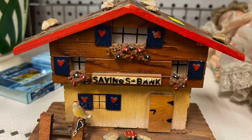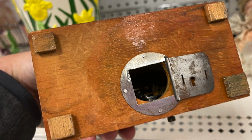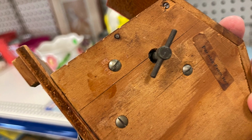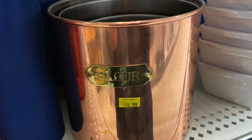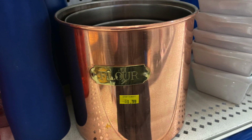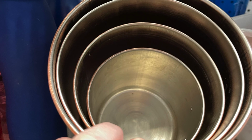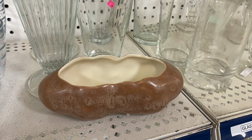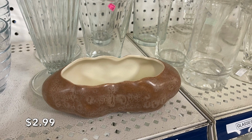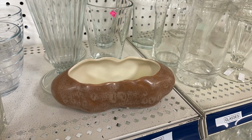Unfortunately, the bank would not stay closed and the music box was broken, but it played Pennies from Heaven when it was new. I also spotted an entire copper canister set for $1.99, but they had no lids, so I decided to pass. Another reason I go thrifting is because you find things like this, a ceramic potato.